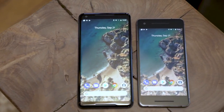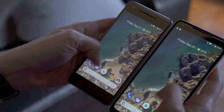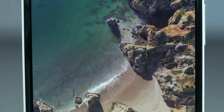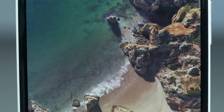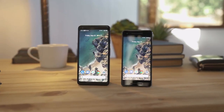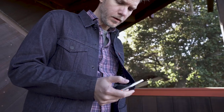Really, the only notable difference between these two phones are the screens. The Pixel 2 has a 1920 by 1080 screen, and the 2 XL is 2880 by 1440, which is an 18 by 9 tall aspect ratio. Google says that it's using the sRGB color space if you care about that, and it's also really proud of this 100,000 to 1 contrast ratio it has for super deep blacks. We can't say if they're going to actually be any better than what you'll get on a Samsung or an iPhone 10, but they do look pretty good to me.